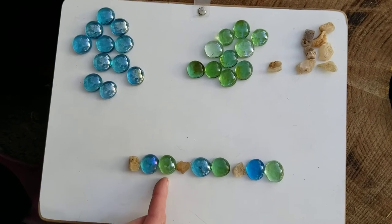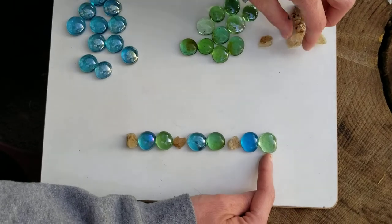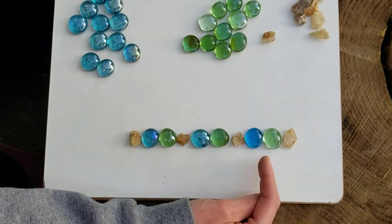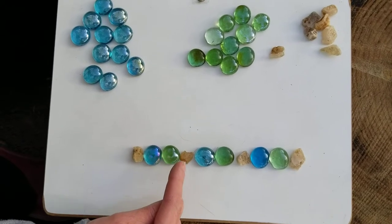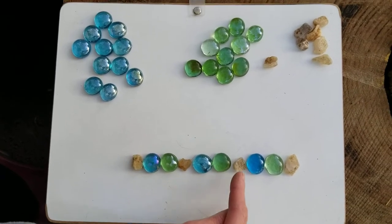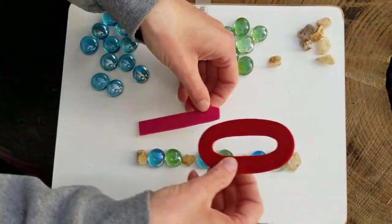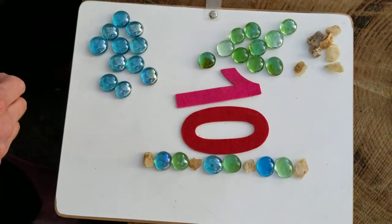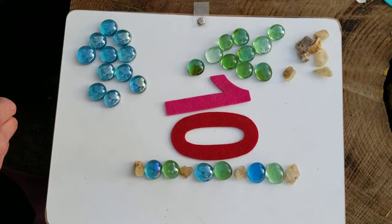Rock, blue, green. Rock, blue, green. Rock, blue, green. Rock. Let's count these. We've got 1, 2, 3, 4, 5, 6, 7, 8, 9, 10. Okay, 10 items for our pattern. You guys can make patterns at home too.